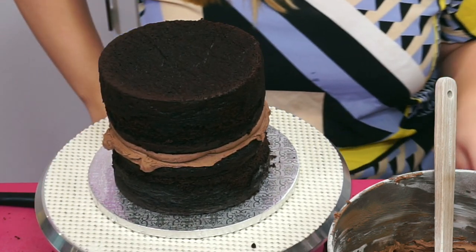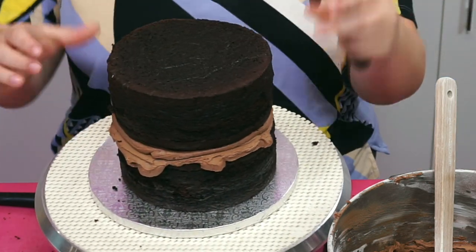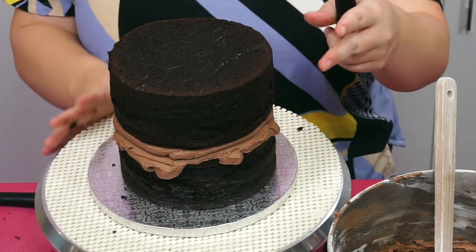There we go. I keep losing my spatulas. There we go. That's it stacked. And this is what I mean about the height.